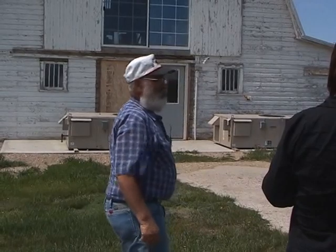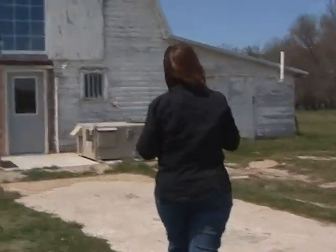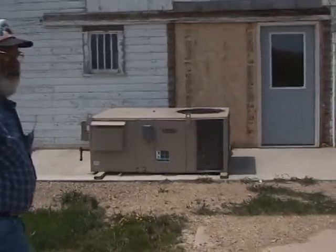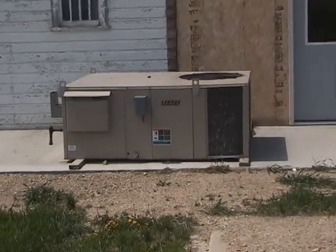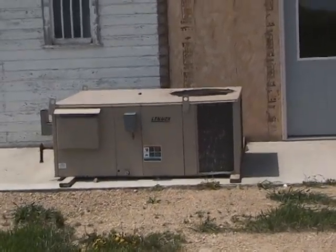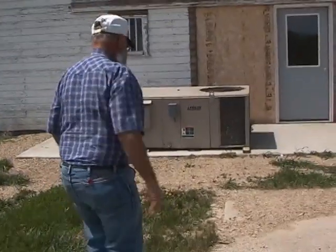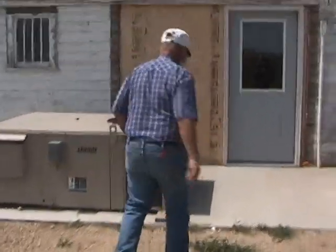Did you want to go inside now? Yeah. Okay. Let's see what we can do inside. And these are the air conditioning and heating units here. Oh, whoa. They're not hooked up yet. The electrician or the refrigeration man that was supposed to hook it up couldn't come last summer, so they're not hooked up yet. Big units. Yes, they are.